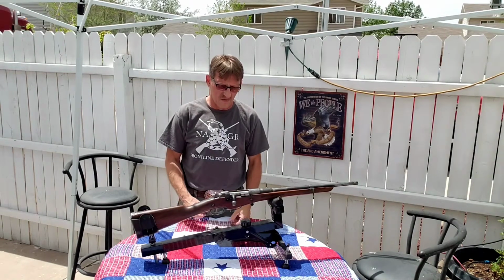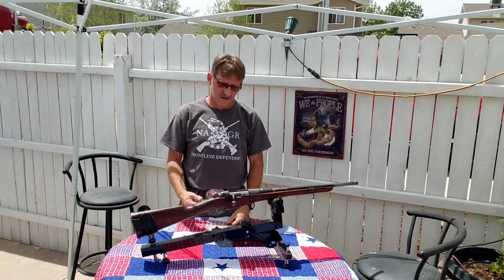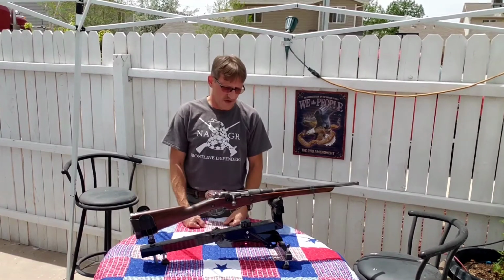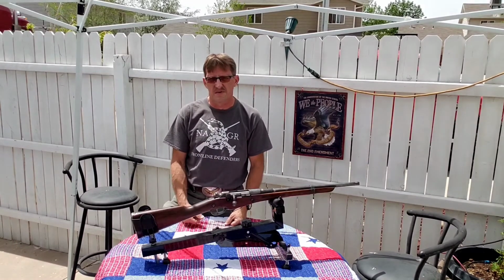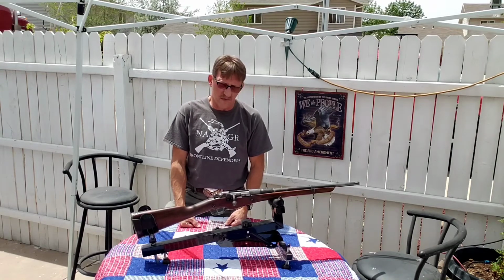Today we've got the Remington Model 1907-15. It is a Berthier rifle made by Remington for the French. The Berthier rifle in 8mm Lebel was used from the 1890s up to 1940. It's an 8x50mm cartridge.